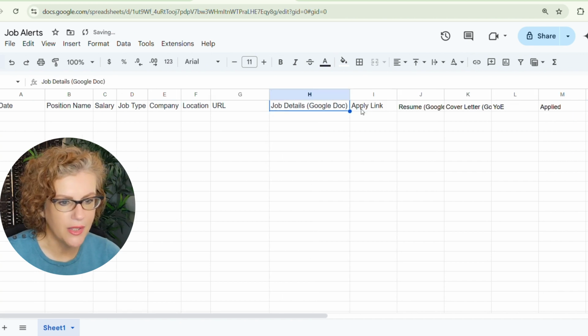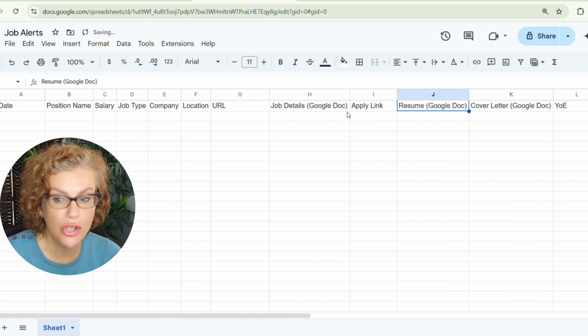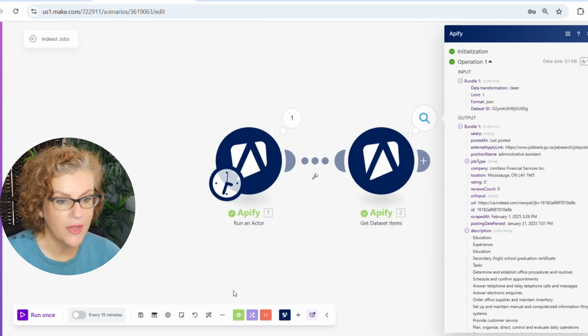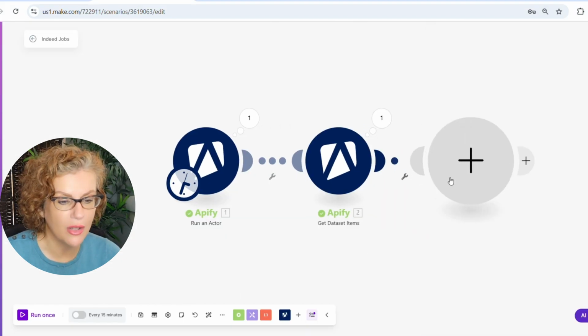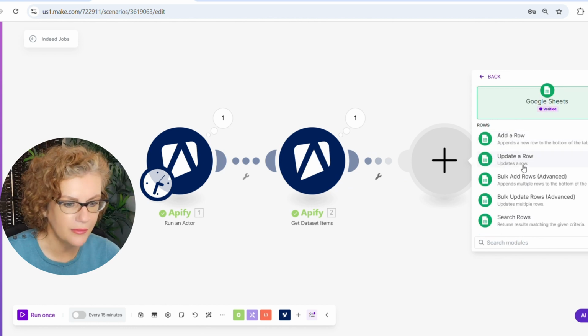But yeah, so applied. So we can do that as like a yes, no kind of a field as well. So we can track that for future automations, right? So we can then do this, but this enables us to keep a human in the loop as well, so we can review everything before we hit the apply button.